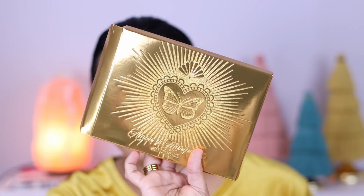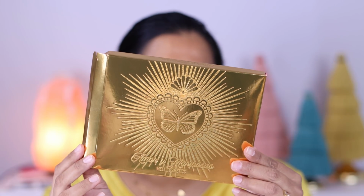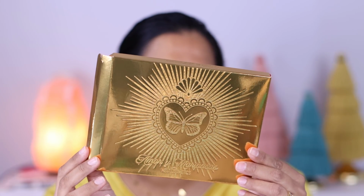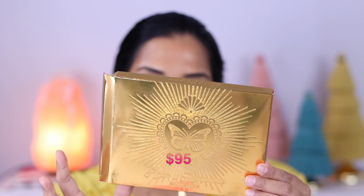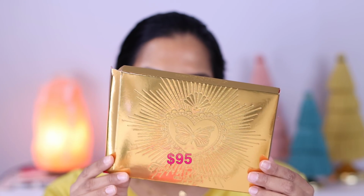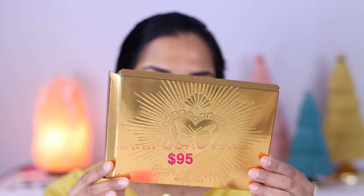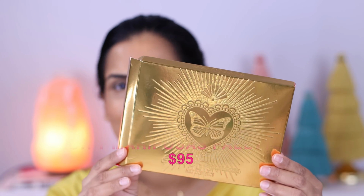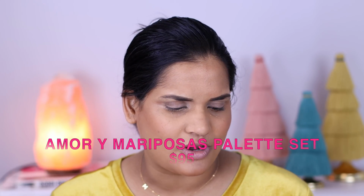So this is the packaging for the eyeshadow palette. Super gorgeous. It's the AMOR Y Mariposa Press Pigment Palette. And I'll put the price and stuff on the screen because I can't remember, but it says it's a net weight of 20 grams or 0.705 ounces, 12-month shelf life, and it's made in Italy. I wonder if their other palettes are made in Italy. I don't recall, but anyway.